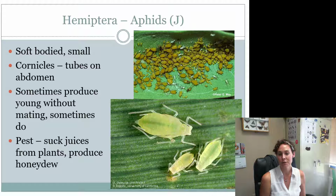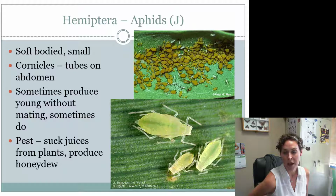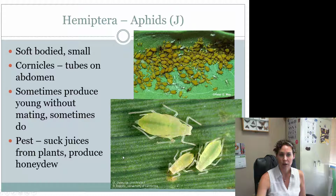Aphids are in the order Hemiptera. All hemipterans have piercing, sucking mouth parts. All hemipterans have a hemimetabolous life cycle or incomplete life cycle. So aphids are teeny tiny little things. What I would know about them is that they have these little things called cornicles at the end of their abdomen. And they're little tubes at the end of the abdomen, and we believe that they produce pheromones, so important in communication.